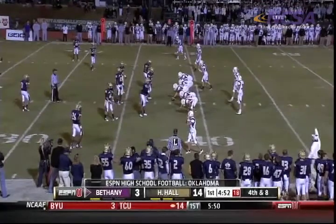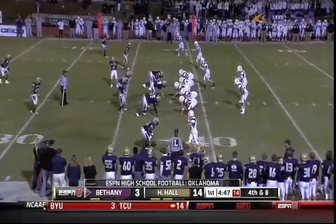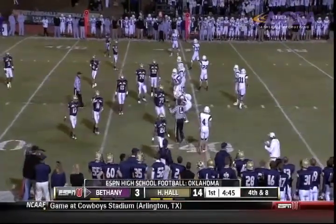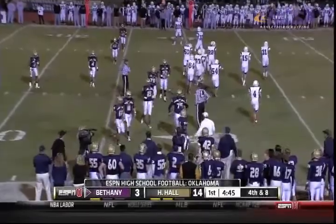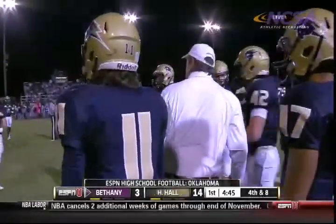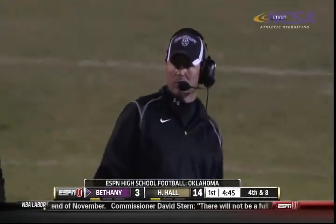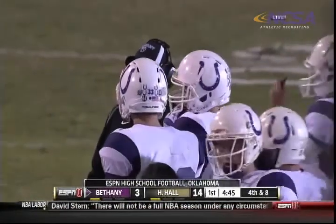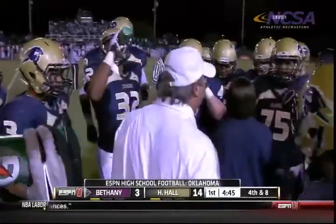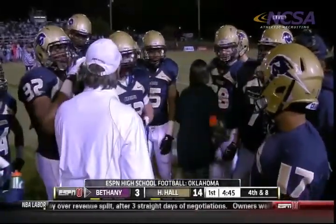Now it looks like Bethany's going to go ahead and go for it here on 4th and 8. And a timeout taken here by Heritage Hall. There is still 4 minutes and 45 seconds to go here in the first quarter. Both teams have used 2 timeouts. 14-3, Heritage Hall leading Bethany with 4:45 to go here in the first.